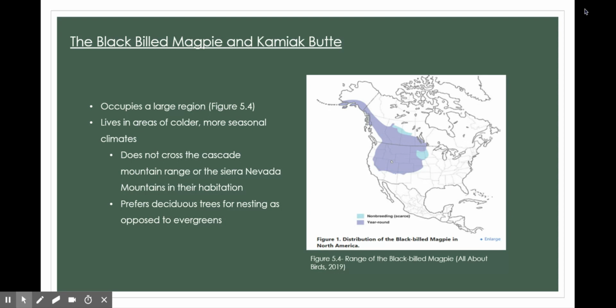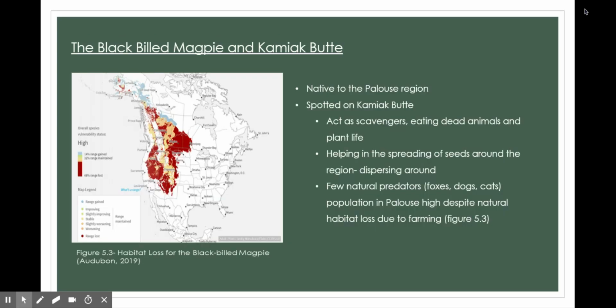As they prefer to nest in deciduous trees, they do not like evergreen trees. They don't go any farther west than that. They stay where it's much colder and seasonal in climate. Their habitation is becoming a problem, however, due to farmlands and habitations. Their native habitats are being destroyed to create farms, which is why they tend to stay in small towns more than anything nowadays. They are native to the Palouse region.